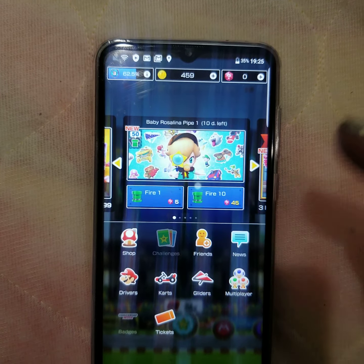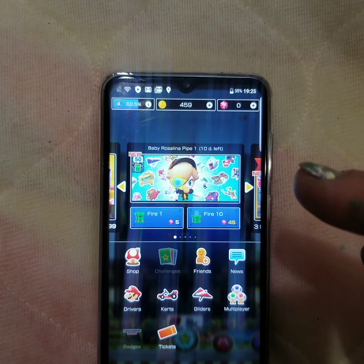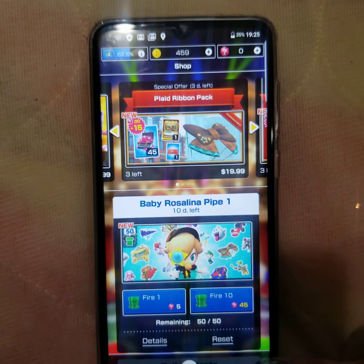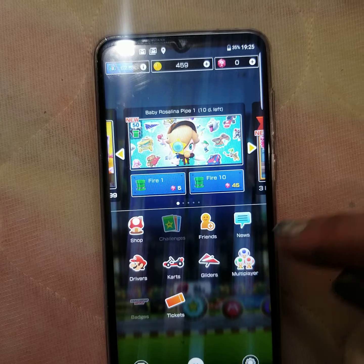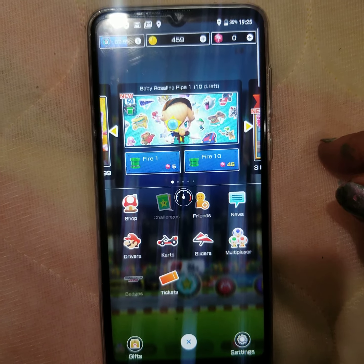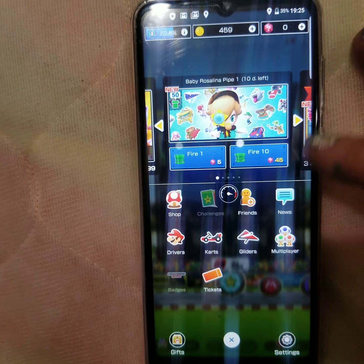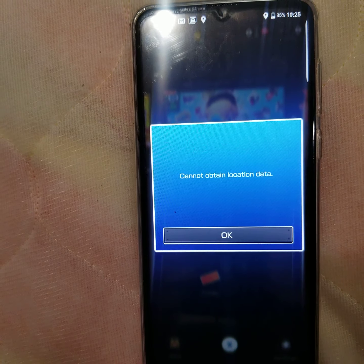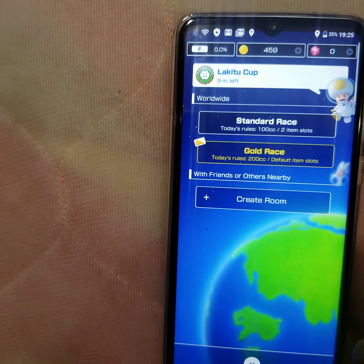I mean, for a flagship type phone, I'm used to the Samsung Note 8, and compared to the Note 8, this boy's got to look at that. Yeah, and loading these few games too, it took a little while, not as long as well. That's why. There you go.